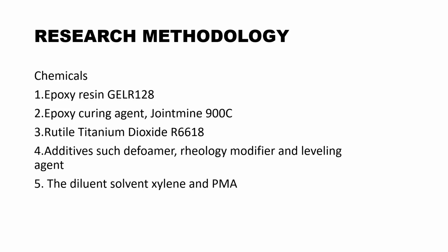For the research methodology, the chemicals used are five. The first is the epoxy resin GEL R128. The second is the epoxy curing agent Jointmine 900C, also called a hardener, to harden the film. The third is the pigment, which is rutile titanium dioxide R6618. The fourth is the additives, such as defoamer, rheology modifier, and leveling agent. Then the important one is the diluent solvents, xylene and PMA.